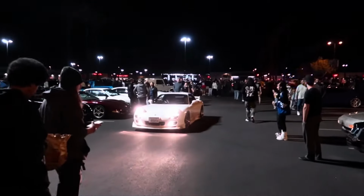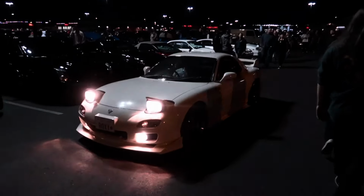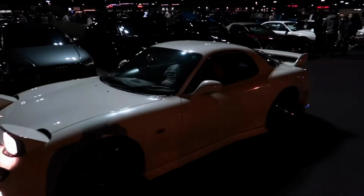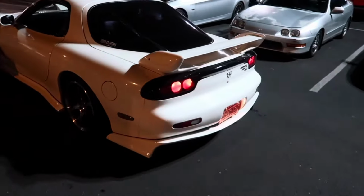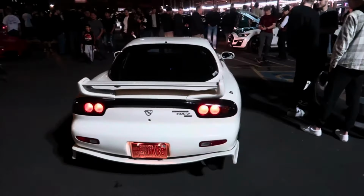Okay, this is clean. I gotta say, RX-7 with the body kit from Japan, with a Japanese front license plate, right-hand drive. This is clean. This is sick. I like it. It's not overly done with the diffuser.